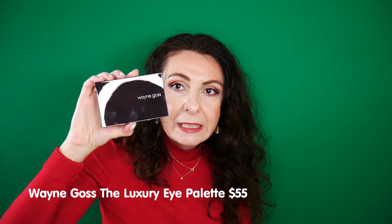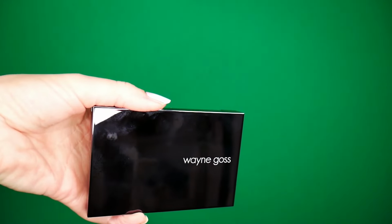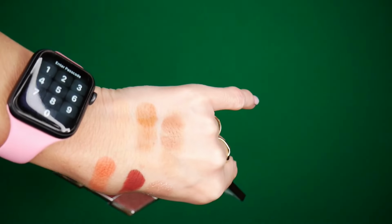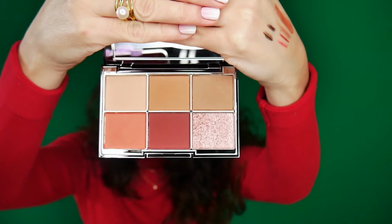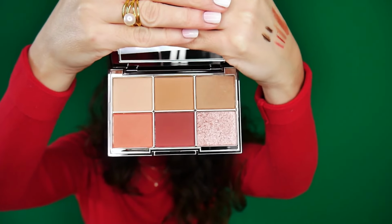And this is the luxury eye palette in amber. The only thing about this packaging is that you can tell the fingerprints right away. This was more easy to open. Oh my God, look at this, guys. I don't know if Tracey has it, but she told me that Wayne Goss shadows are just outstanding. So I love that we have a rich shade here that you can use to deepen up your look. And this is winter or summer or any time of year appropriate.